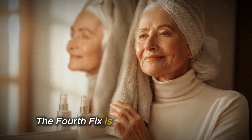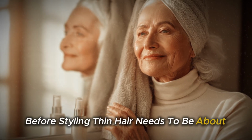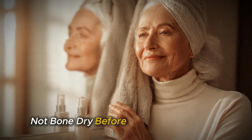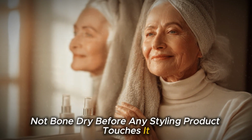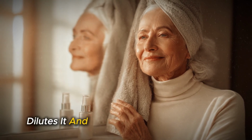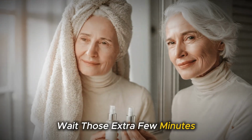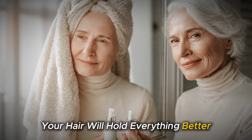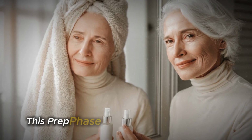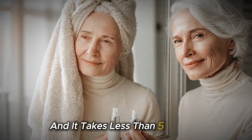The fourth fix is how you think about moisture before styling. Thin hair needs to be about 80% dry, not soaking wet, not bone dry, before any styling product touches it. Applying volumizing product to dripping wet hair dilutes it and spreads it too far down the strand. Wait those extra few minutes. Your hair will hold everything better, and the lift will last twice as long. Honestly, this prep phase is the secret most women never get told, and it takes less than 5 minutes.